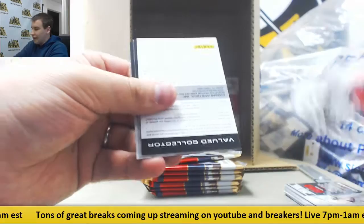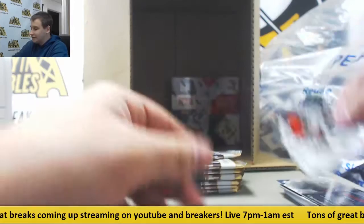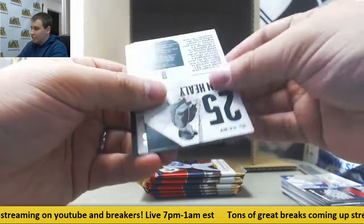$3.99. Another redemption here. And this is a nice one. Dodgers, Spectra Rookie, Jersey Auto, Neon Blue, Cody Bellinger. If it's anything like the rest of the set, it should be to 99. But either way, nice hit for the Dodgers. Corey Dickerson, $1.99. For the Athletics, base auto Ryan Healy.